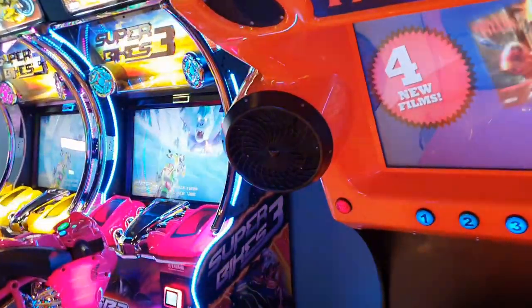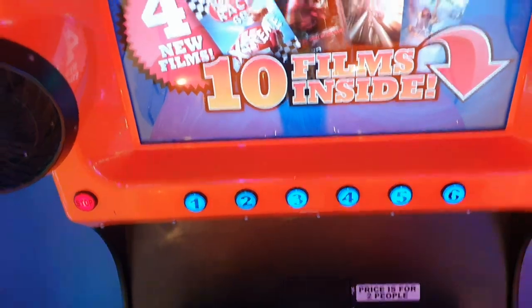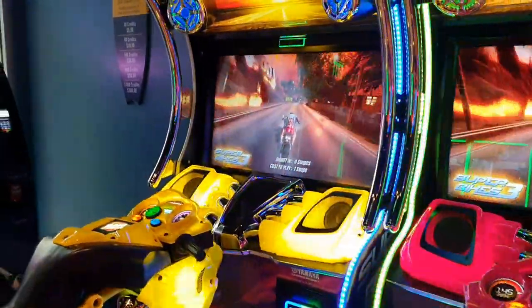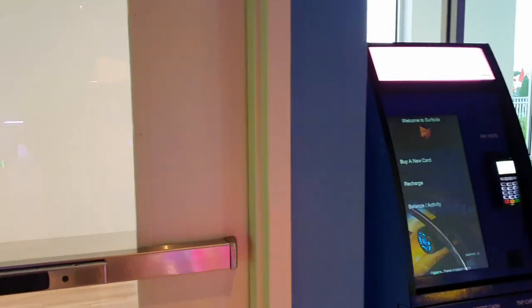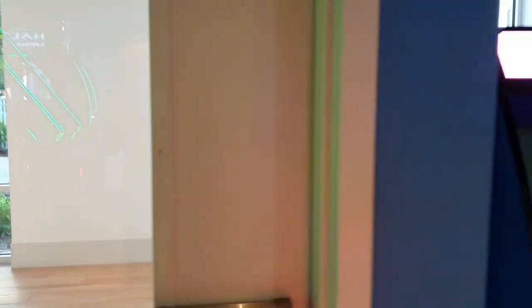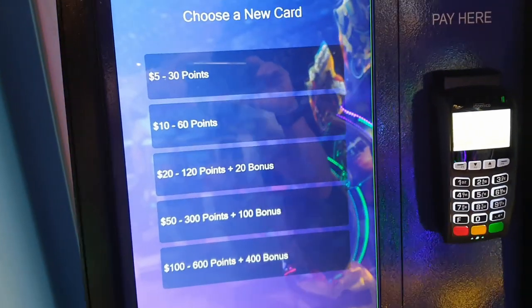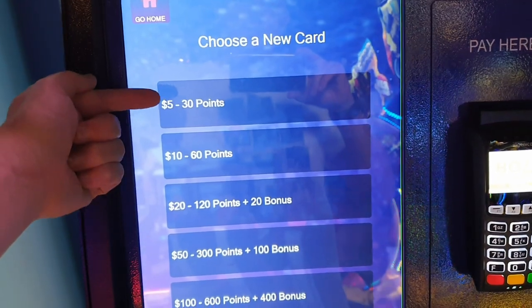$18 to play it. Jesus. For $8. Wow, that's extortionate. Is it $8? Okay, so it's not $8, it's 8 points. $5 gets you 30 points.